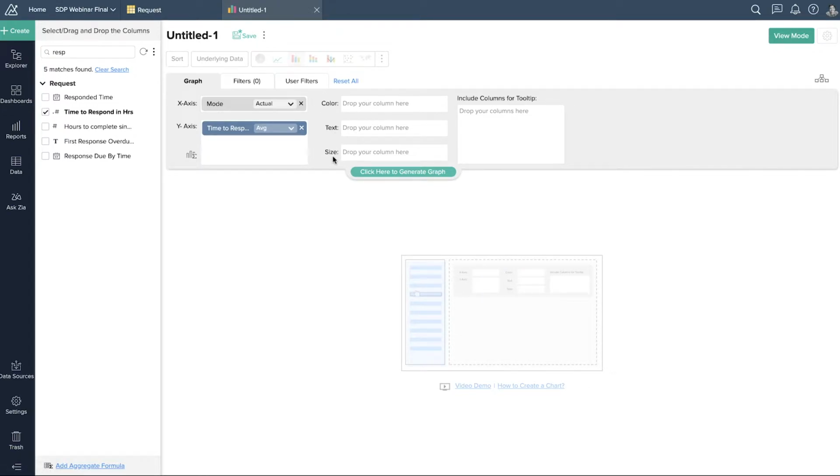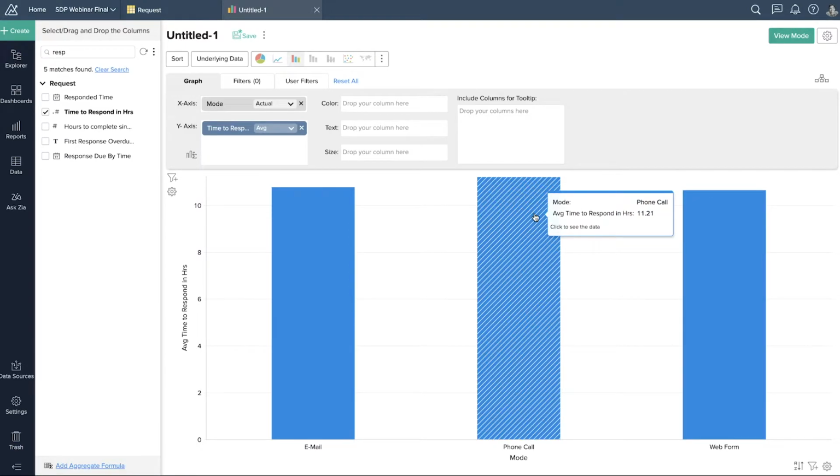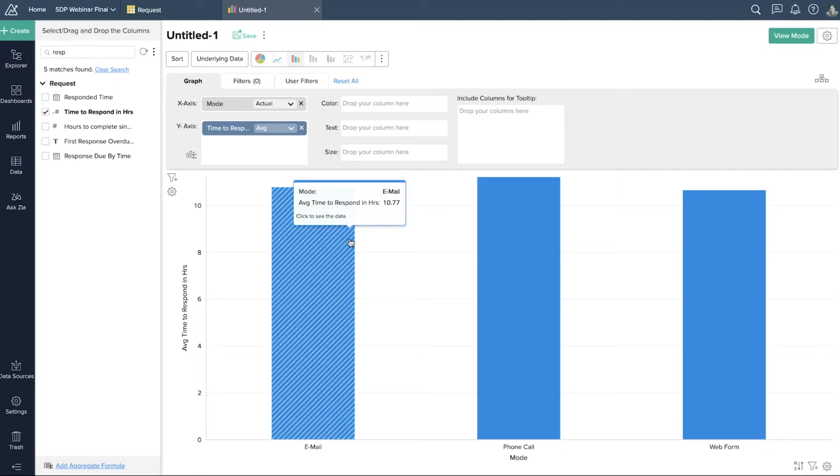So to generate the graph, you have to click the green button, and you should automatically see the graph generated over here. Now, we cannot clearly decipher what is the major difference, though we can see there's a small difference between phone call, email, and web form. Now, to get the data, you can obviously hover on top of it to see the average response time showing 11.21 hours compared to email showing 10.77. But I think manually hovering on each bar chart is impractical.